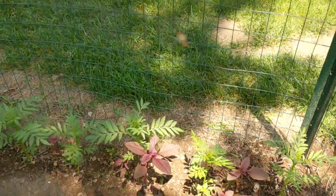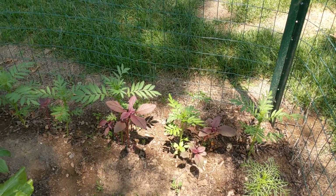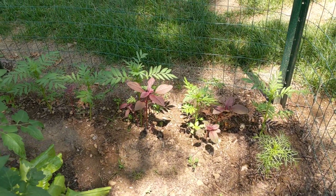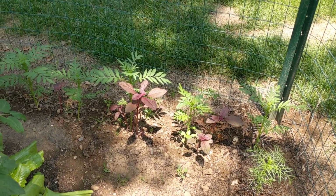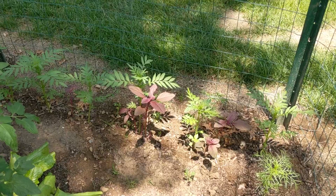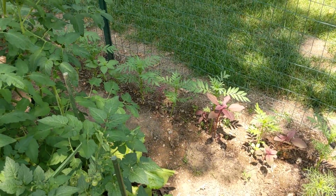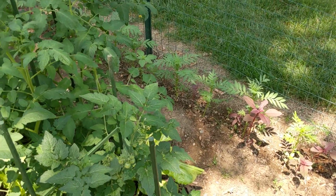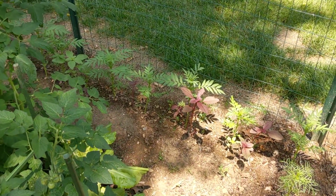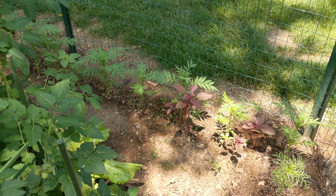This is an amaranth that will eventually grow to about 1.5 meters tall and should put out these big red, or big burgundy, I guess, flowers that'll also attract beneficial bugs and will produce some edible grain. It's kind of like a quinoa, if you know what that is. So this will be nice too once they get going. They started from seed, so they're a little bit behind the other plants.